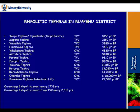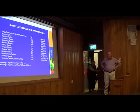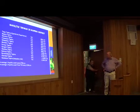And you can see here that on average there's one of these events every 1700 years or so. And if we were to look at specifically Taupo, then there's on average one event every 2,500 years.